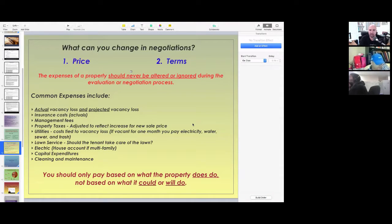So that would bother me if I was a tenant. I tend to lean towards my tenants. I take very good care of them. I take very good care of the properties they live in because it creates a good experience for them. So I have very little vacancy loss because of that. So for me, I would not have the tenant do the yard under any circumstances, but that's me.